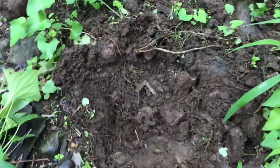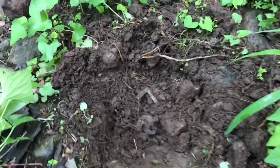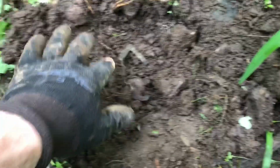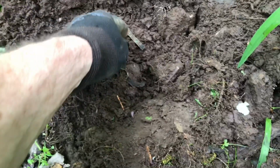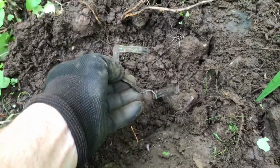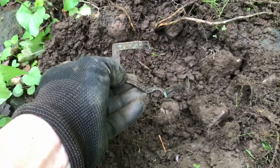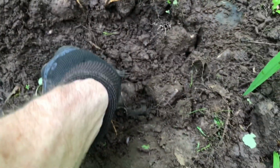All right, folks, I think I did find something good. My second find, or good find anyway. I believe I broke it. I believe it's a piece of a boot buckle. It came up pretty good on the Garrett 400. I think I might have broke it when I was using the shovel.